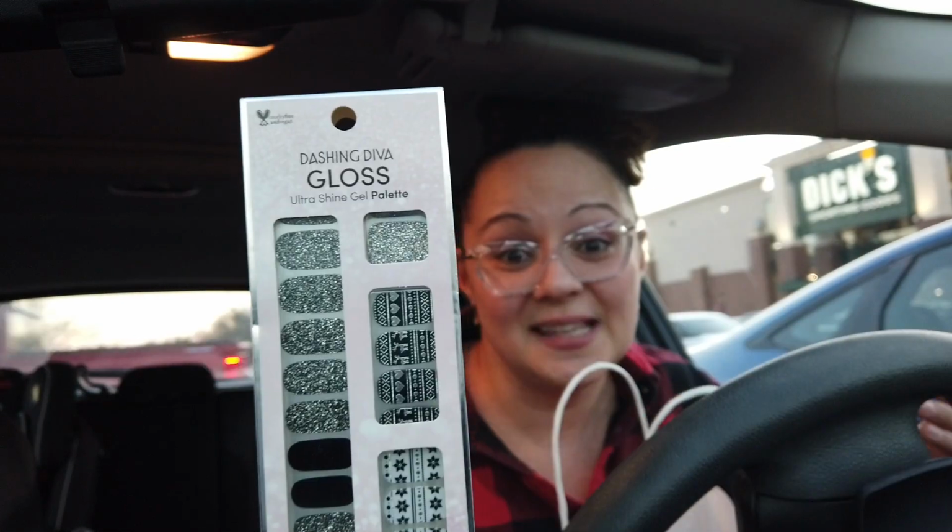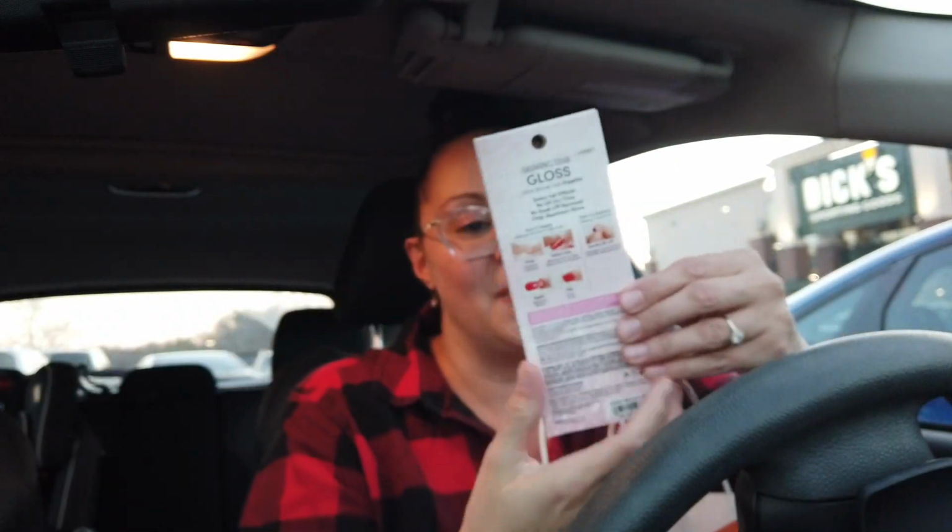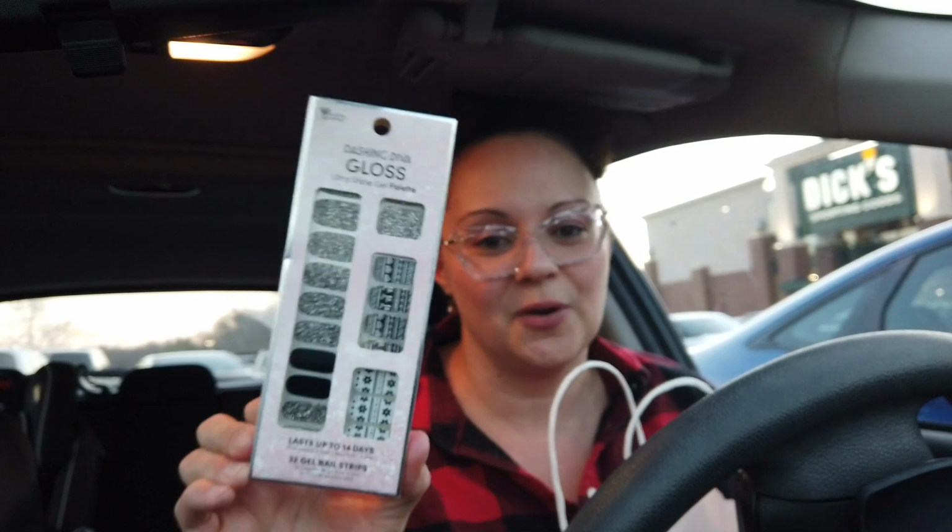Dashing Diva, I did find another holiday set by the register. They had one left. This one here, which is also holiday. You can see it's like a little black and silver fair isle theme, but I love the glitter. I love the shimmer. Holiday is all about the glitz and glimmer and shimmer and all that good stuff. So I figured I'll probably pop these on my nails tomorrow.